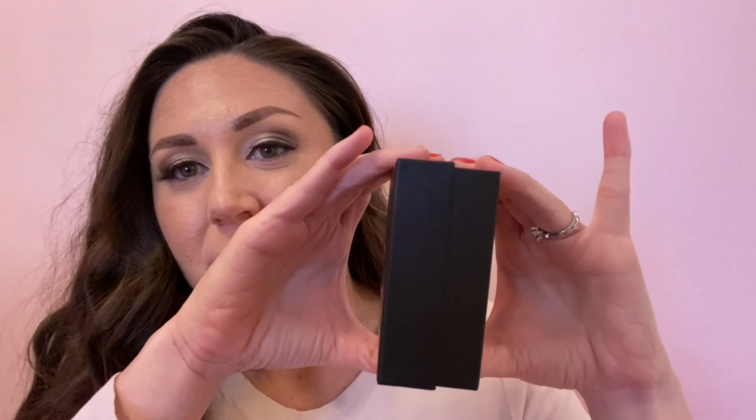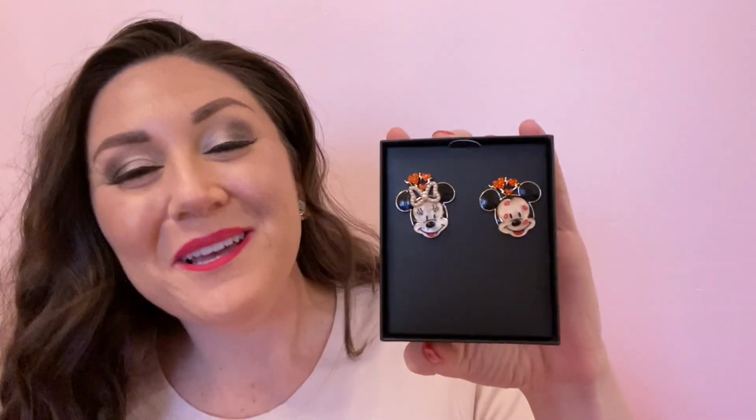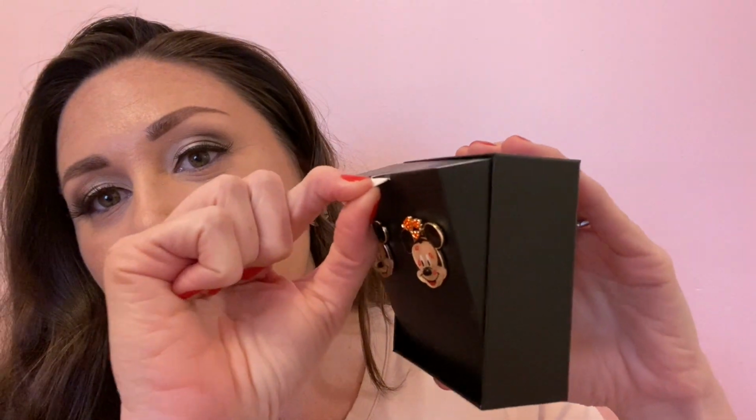So I also wanted to show you how they come in the box. So basically just a little box like this. Disney BaubleBar, so cute. So it opens like this. These are the other ones I picked. I think it was called Baci, B-A-C-I. I think it was kisses in Italian. Really cute. But I wanted to show you how the box works and stuff. So basically it just opens like this.